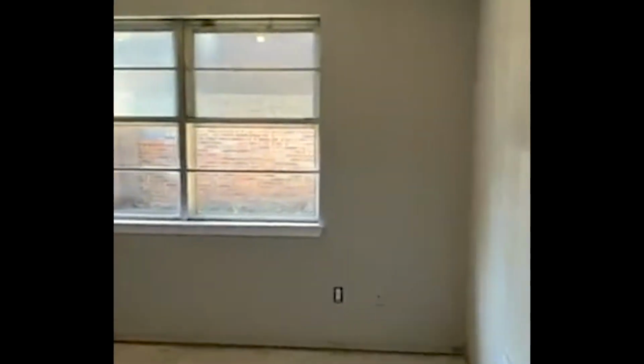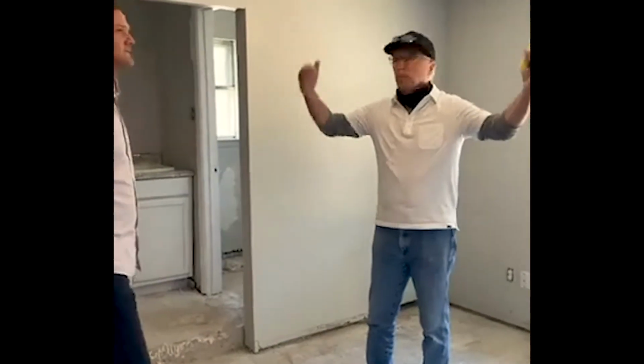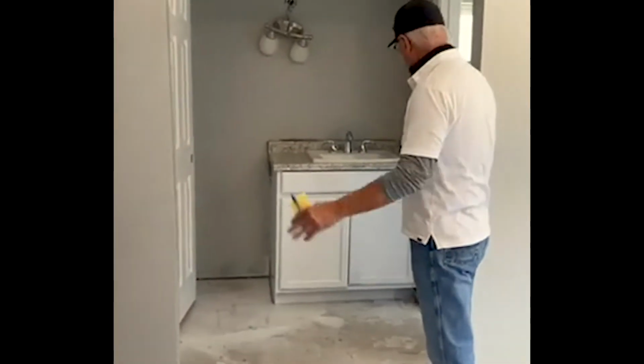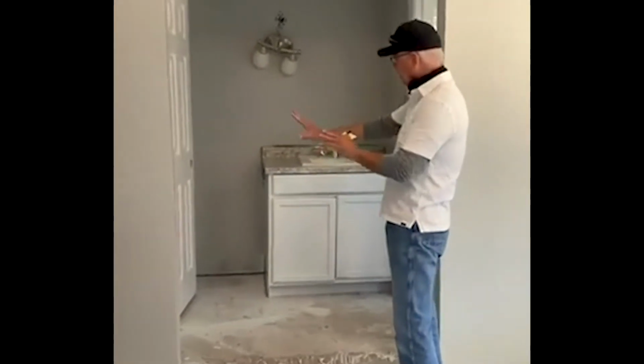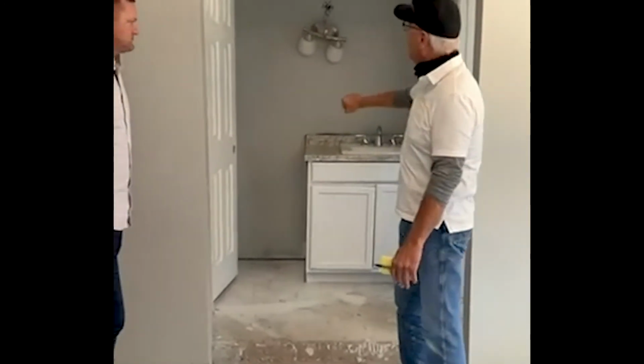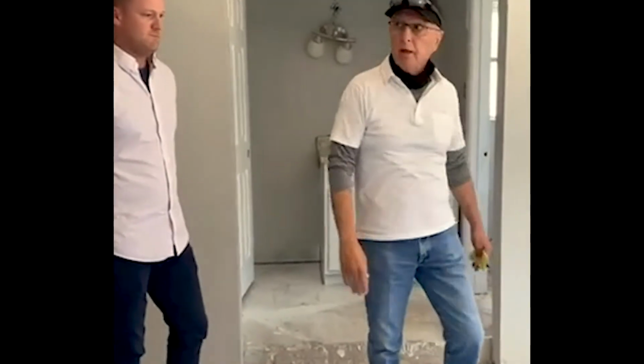Master bedroom in here, really good size. When we get finished, we'll have blinds up on all the windows. Again, light fixtures will be done. Master bath back here. We're going to change up a little bit back here and change the closet up a little bit. Double sinks in here, the shower in here. And it'll be a really nice master bath right there when we get done.